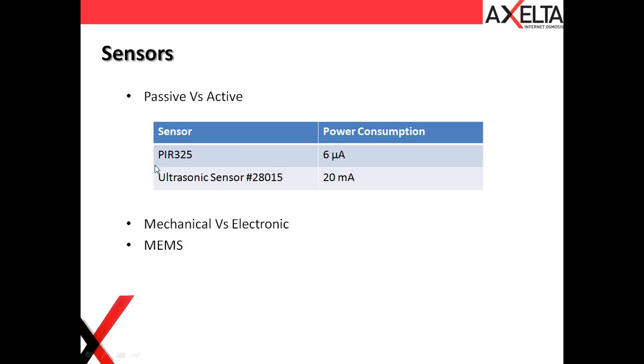If you take a look at a PIR, which is a passive infrared sensor, as the name says, it's a passive sensor. The typical power consumption would be about 6 microamps. But for a similar purpose, it's definitely not the same purpose, but similar, an ultrasonic sensor would be consuming this much power. So you can see the scale difference in the power consumption. You might need to use a combination of multiple passive sensors in order to achieve this goal.